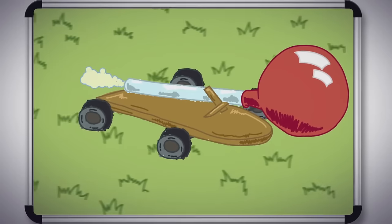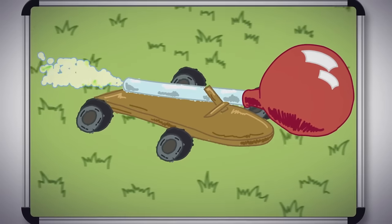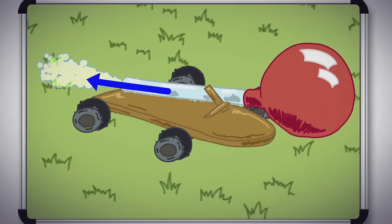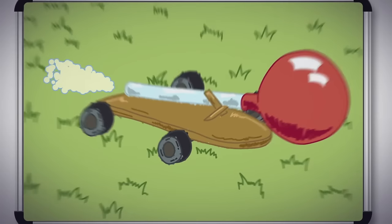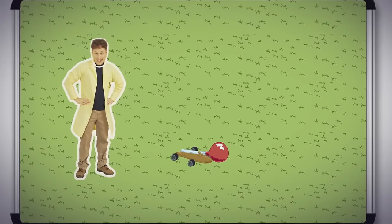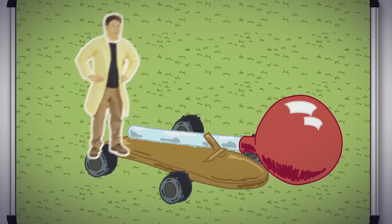Our small balloon-powered car works because of Newton's third law. For every action, there's an equal and opposite reaction. The air pushing out the balloon this way pushes the car with the same amount of force this way. So, in order to max it out, the plan is just to get a bigger wheeled cart and a much bigger balloon. So, everything should work out the same.